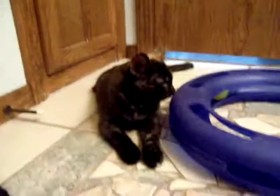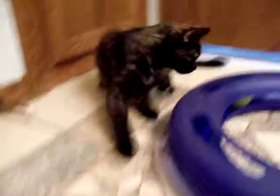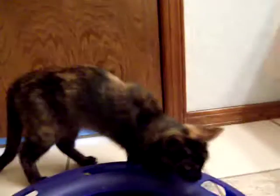This is Ruffles. She is a female tortoiseshell. She has the cutest face. Part of it's brown, part of it's black. And gorgeous coloring all across her body. She's domestic short hair. She's about 5 months old.